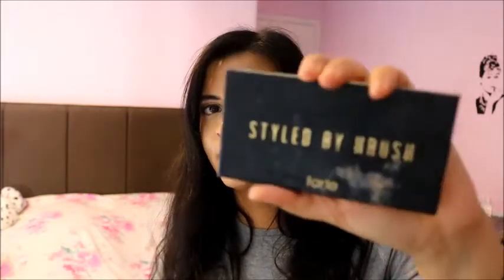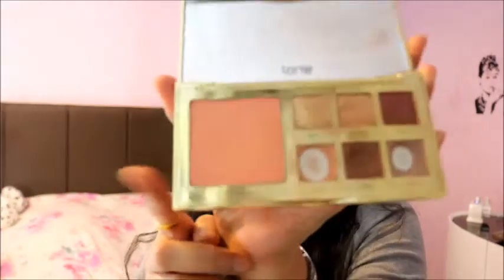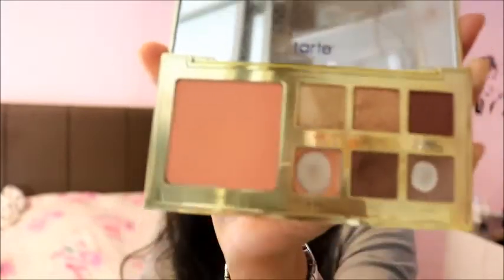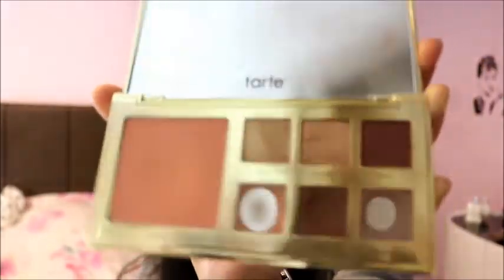Now, the last one I have over here is pretty dirty because this one gets used a lot. This is from Tarte. It's called Styled by Hrush. I purchased it for around £23–24 from the US. It has a decent size blush, and then it has 6 eyeshadows. Now let's see if I can find out the quantity of eyeshadows. It's 0.8 grams each.